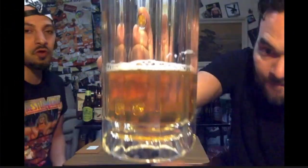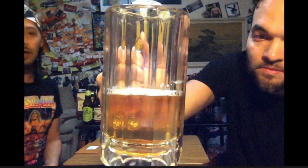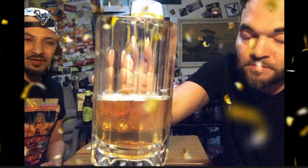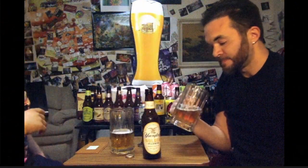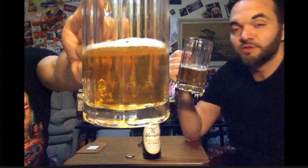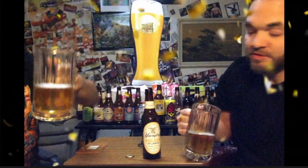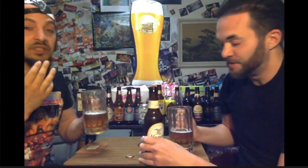You can see right through it. A little light foam up top, a light head, slight viscosity there, but it is bubbling and foaming. It looks beautiful. Stays true to its name. It's very golden for sure. Look at that. A nice Pilsner. Six generations of brewing. Six generations.